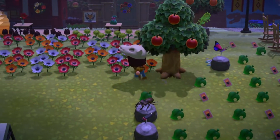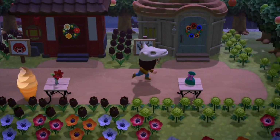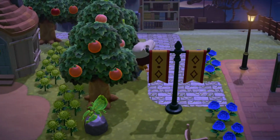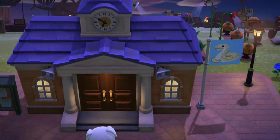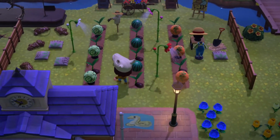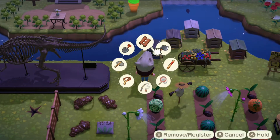So let's see if anyone else is home. I don't think so. What about Dottie? Dottie is home. Okay. Fortunately, I've decorated with my farm here, so it's a little bit tough to get over here, but we made it.